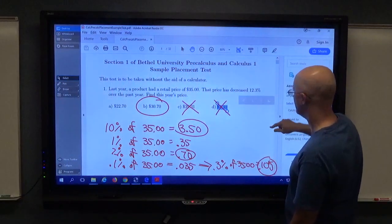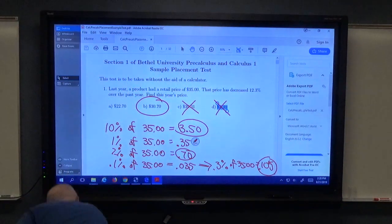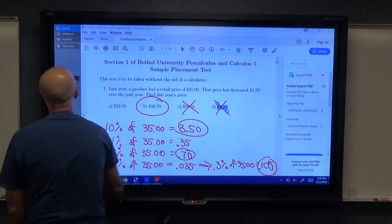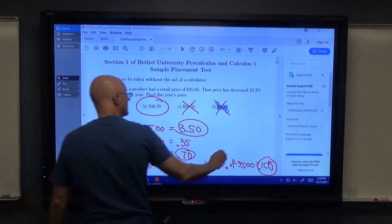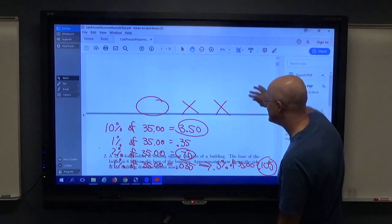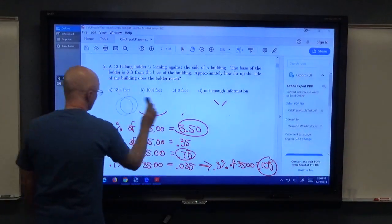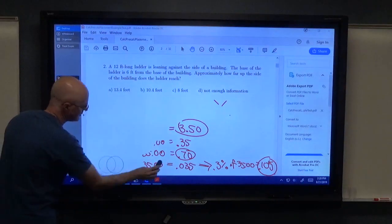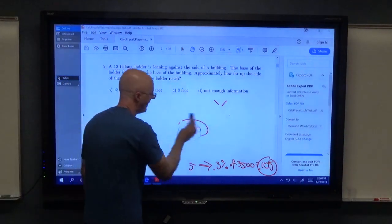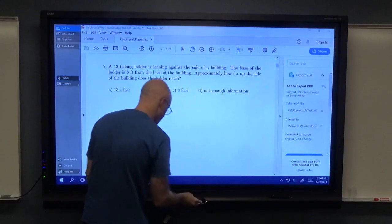Okay, here's where my smartboard skills are a problem. Let's see here. I need to select. All right, there we go. This one is related to the length of a ladder, and the online exam has a picture. I will just draw the picture.